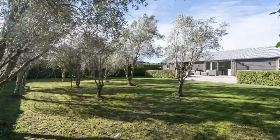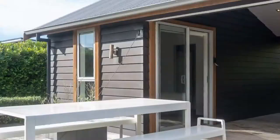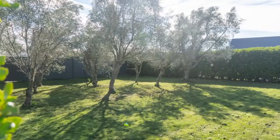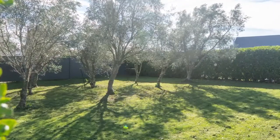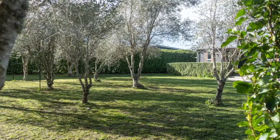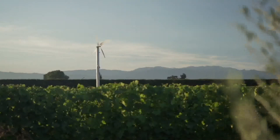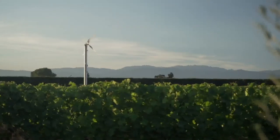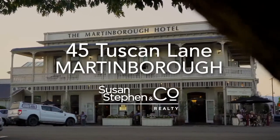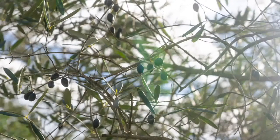The current manager is willing to continue to manage the business, or you may wish to manage the business yourself. Set on 814 square metres of easily maintained grounds, the property is part of Pinot Grove, therefore you'll be a member of the Residents Association, a fee applies, and have exclusive rights to an all-weather tennis court and heated saltwater swimming pool. Here is an opportunity to enjoy and invest in the growing tourism in Martinborough. Experience your own taste of Tuscan in this attractive and private setting with a fabulous outdoor living area overlooking the olive trees.